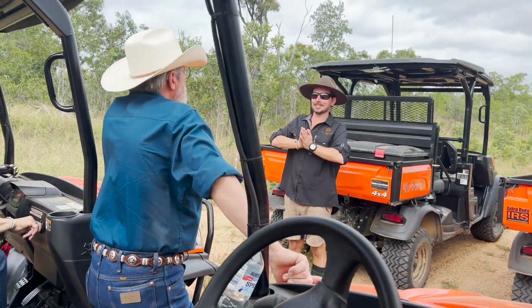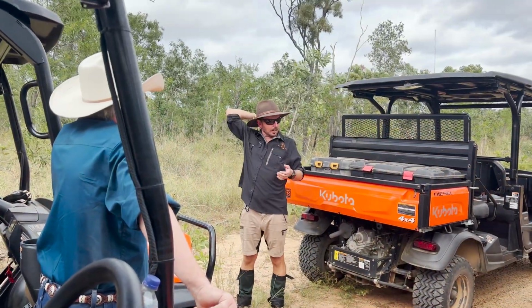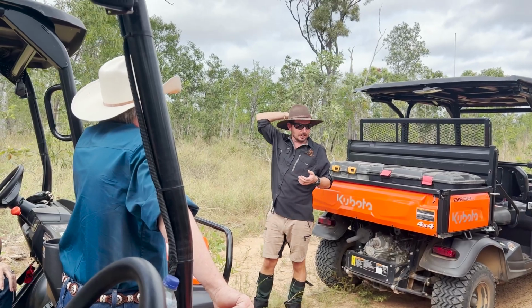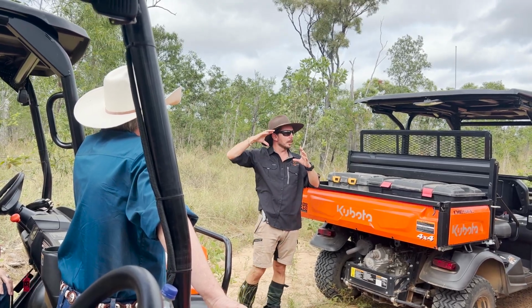Because I know you guys are interested in the cattle, we run American Brahman here. They have a hump on their back, which is a lot like a camel, and they can access that in lean times, just like a camel. It's a fat store, and you'll see throughout the dry season that it gets slightly smaller and smaller.